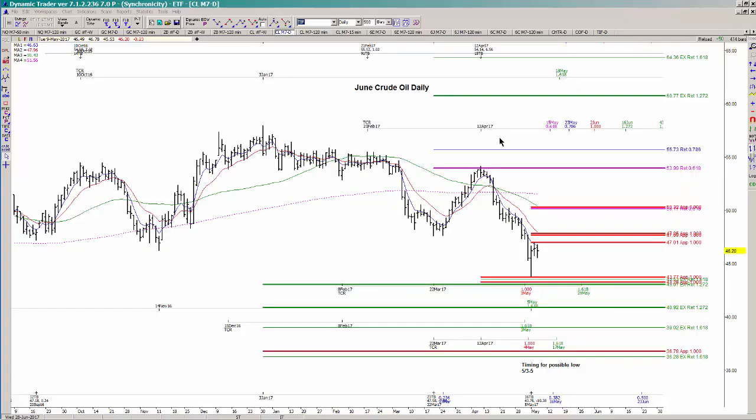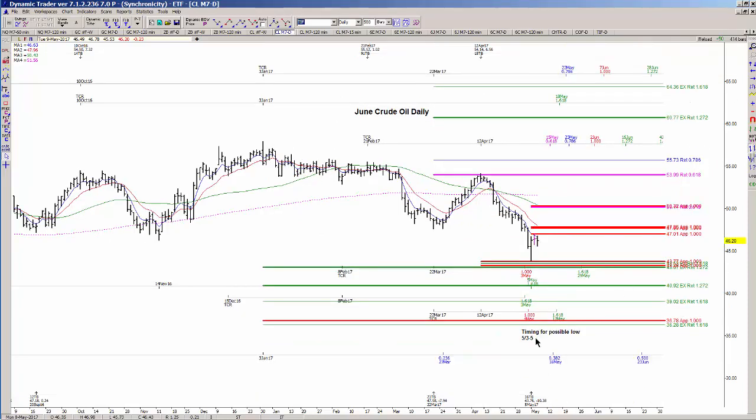So what have we seen lately in this? Well, one of the things is we saw timing for a possible low. We had a timing cluster between May 3rd through the 5th, and we had a kind of washout decline into support when we ran into those timing cycles.